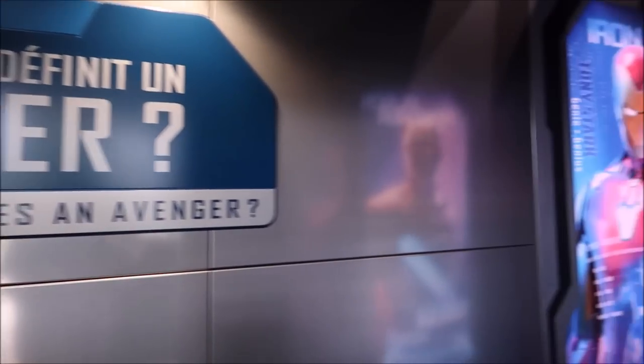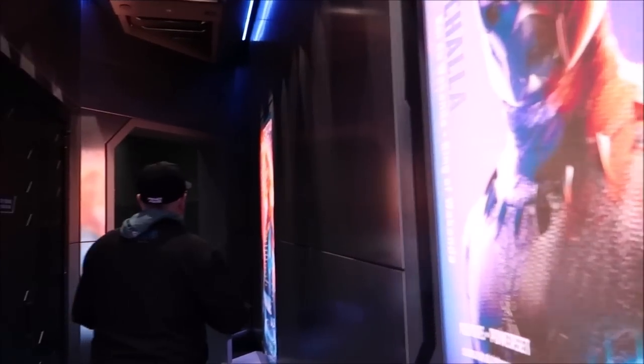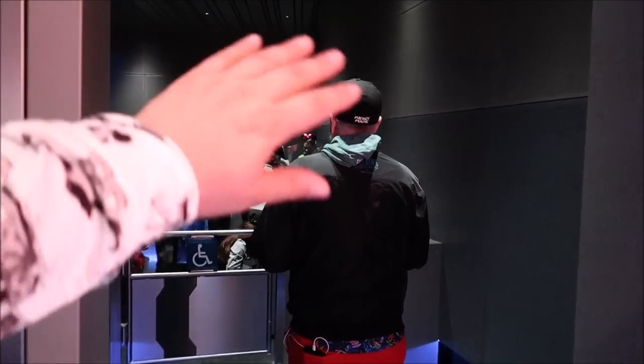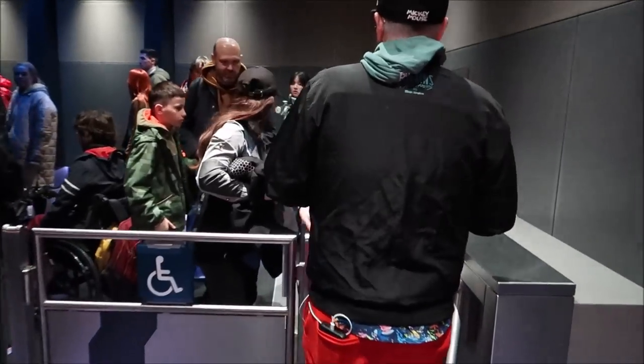I at least like to show you guys the queue though. And especially since this one used to be Rock and Roller Coaster, I'm excited for it. I wonder if they have one of those cool walls, the doors.